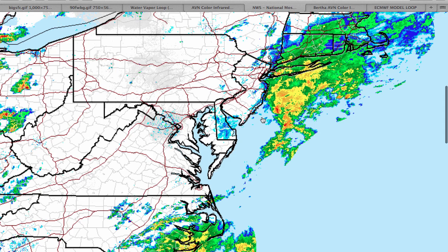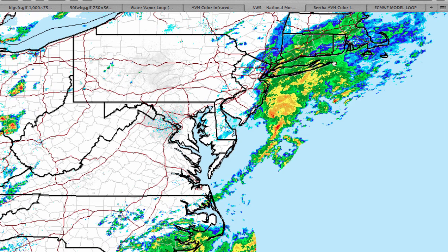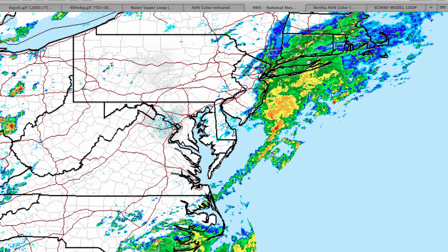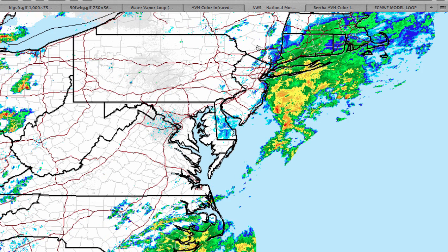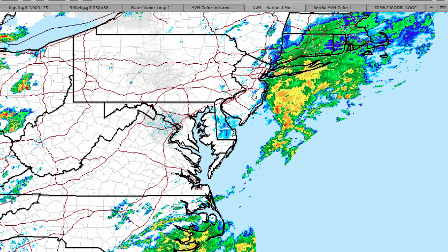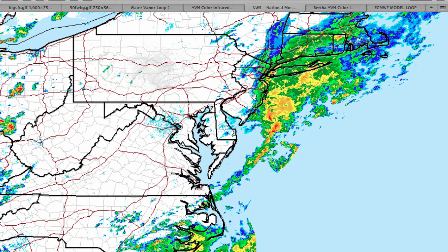On the latest radar, you can see that first batch moving through. Again, Long Island, Connecticut, look for moderate to heavy rain at least until 1 p.m. before everything clears out. And then you've got these little scattered showers here and there that will be capable of producing a heavy downpour or two, so don't get caught off guard.